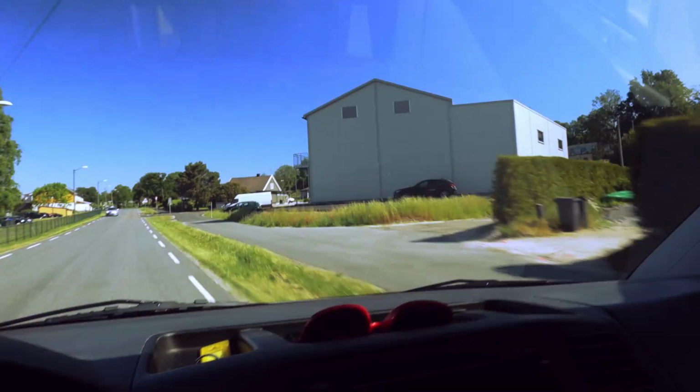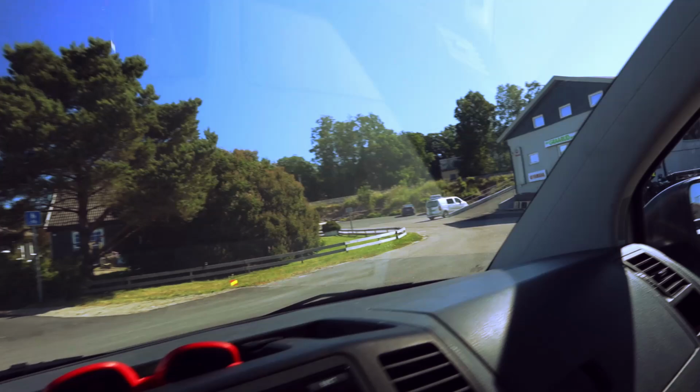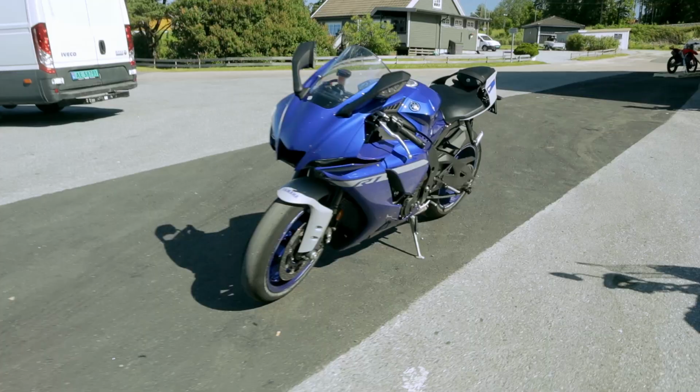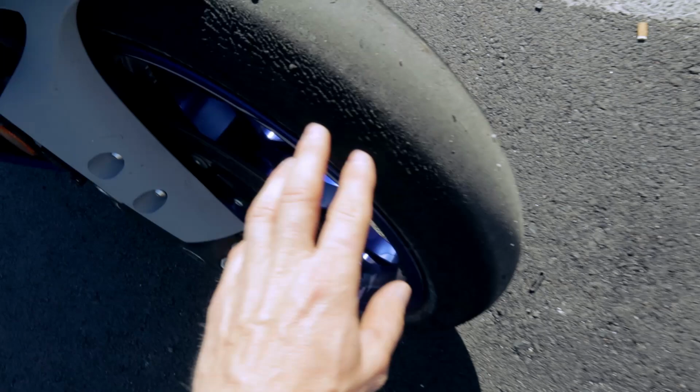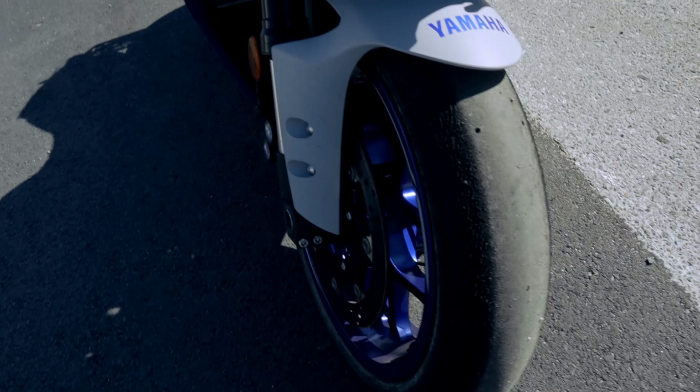Here we are at Alf Grøde Motor, and I just want to say a big thanks to those guys who helped me out with my new race bike. And there you have it, the 2020 R1. They used it on a track yesterday, and I don't know if you can see it, but this tire is completely destroyed. So we have to do something about the suspension. Probably just stiffen it up.